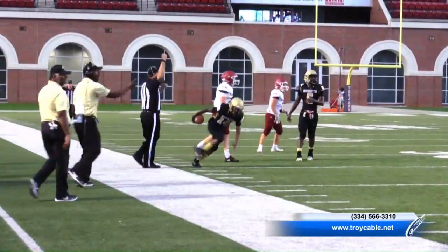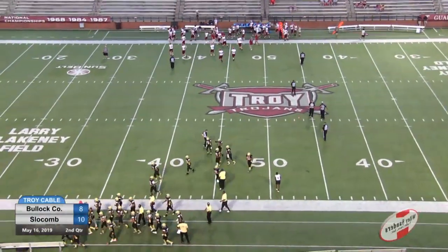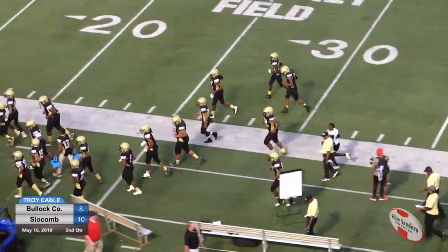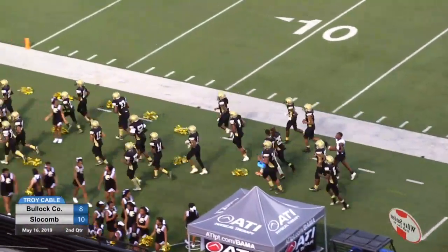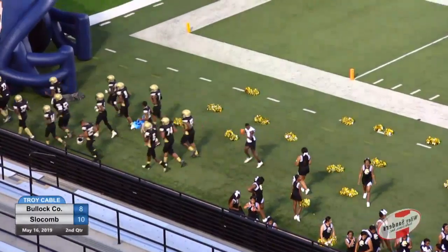10-8. Slocomb ahead of Bullock County, and what an evenly matched first half, Wally Lowry. Man, it was. Great game. It was 10-8. Not that many penalties. You know what? I was scared to death. I'm going to go ahead and say it. I was scared to death after the umpire threw a flag. Before we even got the first snap under our belt, the umpire flagged them. And I was like, oh, no, what are we in for right here?